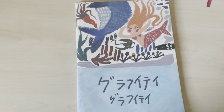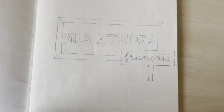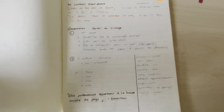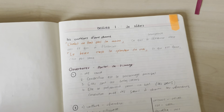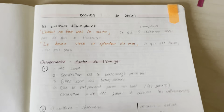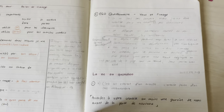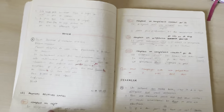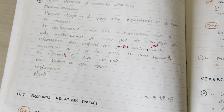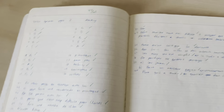Next up we have this notebook. I initially started using this notebook when I started my classes at the Alliance Française, the one for the B1 and one that I used the Alter Ego textbook for. So you can see that this is the title of the first chapter of the Alter Ego textbook, and I would do the exercises and take notes. So my notes are quite ugly, and you can see that I'd also get corrections from my teacher. And this is me practicing for my French GCSE.